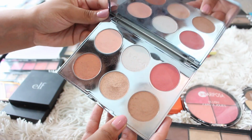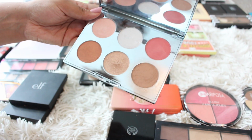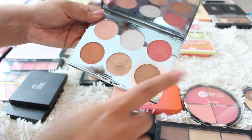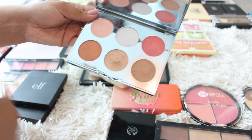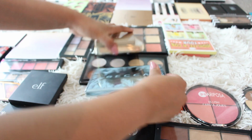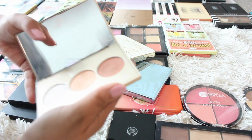So this is a Becca face palette that was released this most recent holiday. Again, another palette where I can actually use every single shade, although this one isn't really my kind of shade, but I could use it. And the bronzer in here, although it is not my regular shade of their Sunlit bronzers, I can make work. So I think it's great. Unfortunately, it's limited edition, along with these other two palettes that I'm going to show you that I'm going to keep, I think. It feels weird to get rid of them.